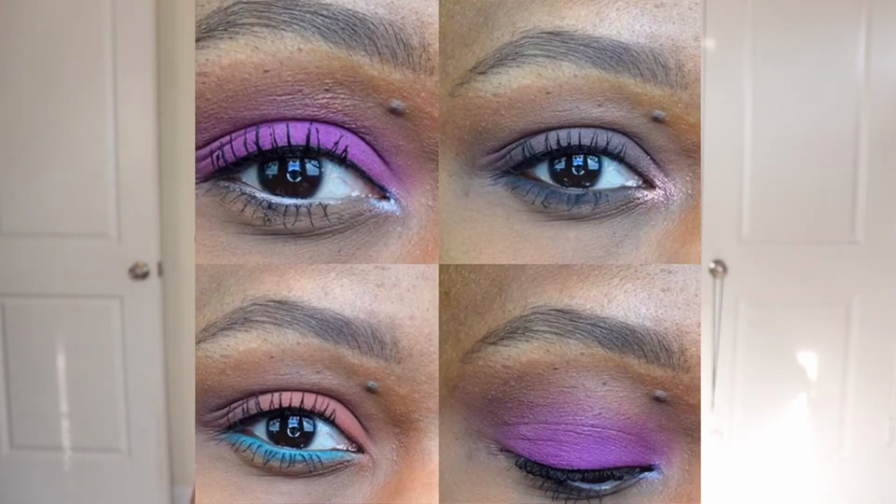Next up, I have the BH Cosmetics Festival palette. Now, if you're not someone who's into color, you might not care for this, but if you are someone who's typically like a neutral tone girl and you want to get yourself into color but you don't want to invest, check this palette out. I did a video on this palette. I believe it was different ways to work color. I'll make sure I link that below and at the bottom, but here it is.